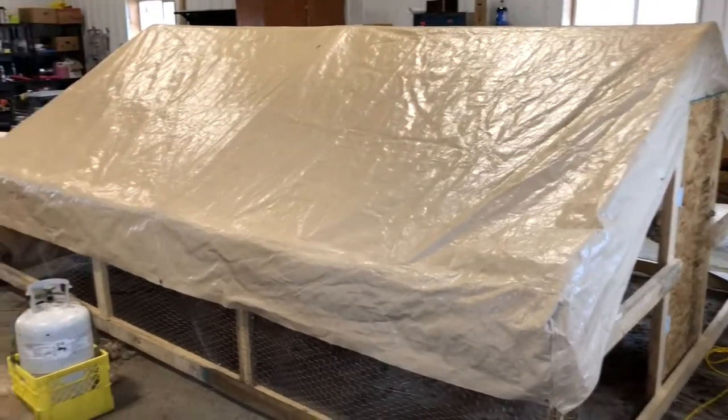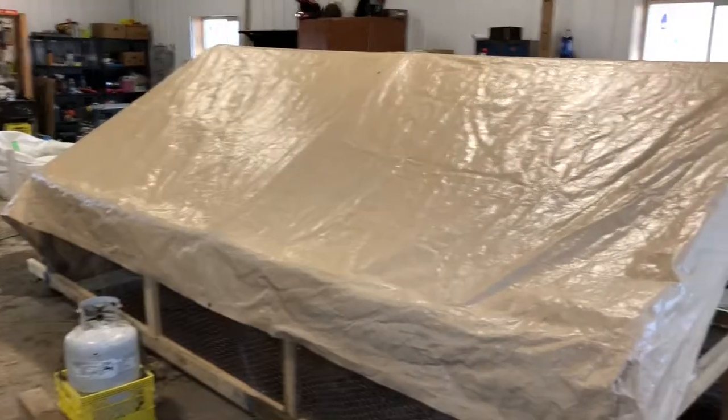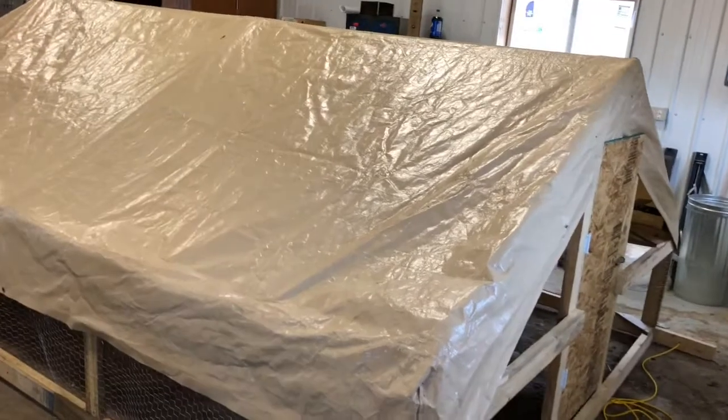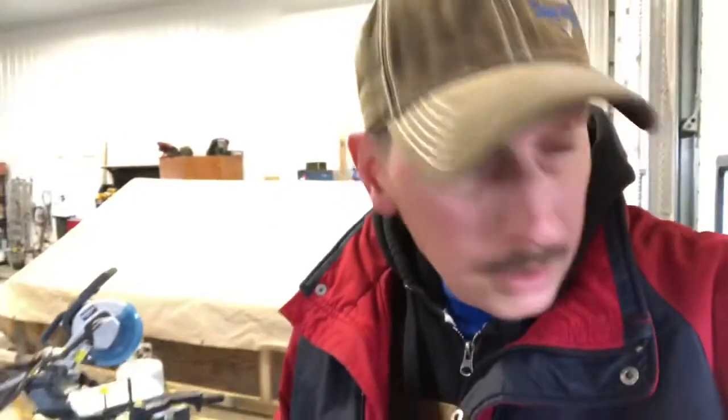Well, I moved the chicken tractor inside the shop. It was getting kind of miserable out there when I was working up the garden. Couldn't get much done. Not to mention I was almost out of diesel anyway, so I gotta run to town here in a bit. I'm gonna go for a run with a couple of friends. And yeah, it's gonna be a good night. I'll get some diesel for the tractor. We'll finish off the garden another day.